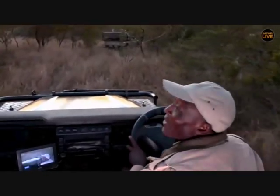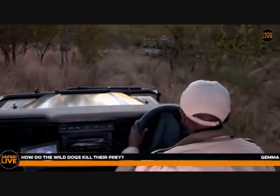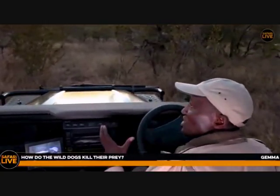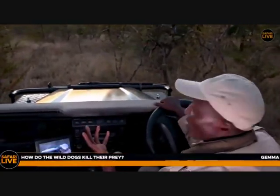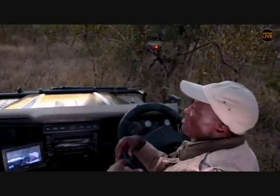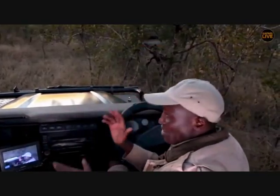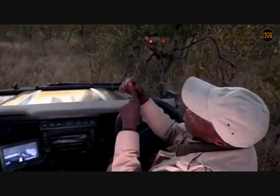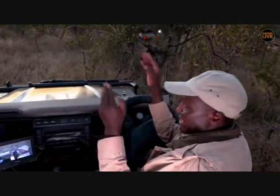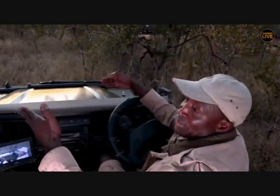Djuma, your question is, how exactly do wild dogs kill their prey? They first identify their prey. Once they know what they want to bring down, for example a herd of impalas, they'll first start chasing, with a little jog, and they keep going. But the one at the very front, the leader of them all, will zero in and decide, that's the guy we are going to bring down. And they concentrate on that one.